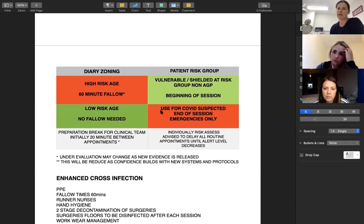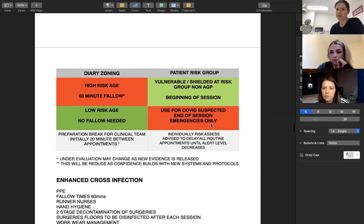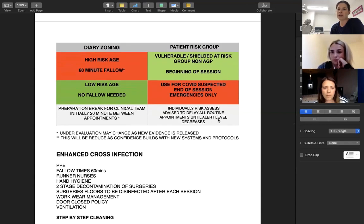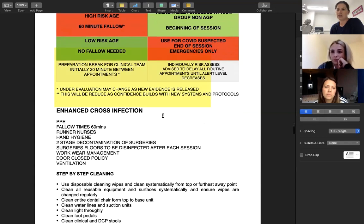And it'd be very special circumstances if we had to see someone with COVID. It would be an extreme emergency. Otherwise, they won't be coming. All right, but we've had to make facilities in case we do come across that circumstance. So they would be put in right at the end of the session and be treated in isolation. So obviously, we're individually risk assessing every patient. We've advised to delay all routine and elective treatment until the alert level decreases. Okay. So we're literally just going to be doing essential treatment until the alert level decreases.